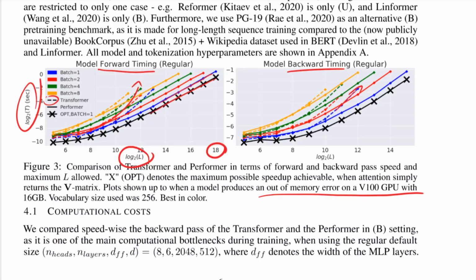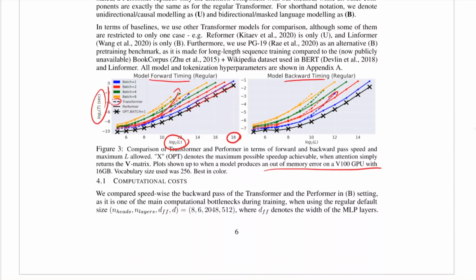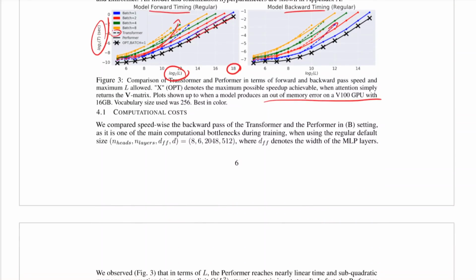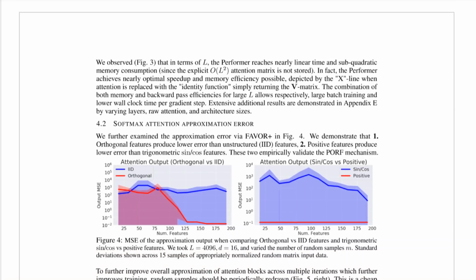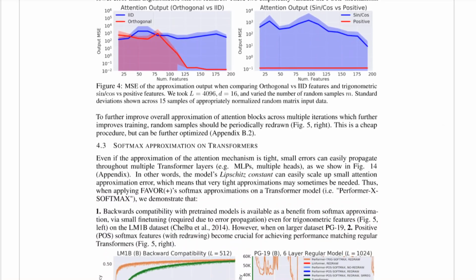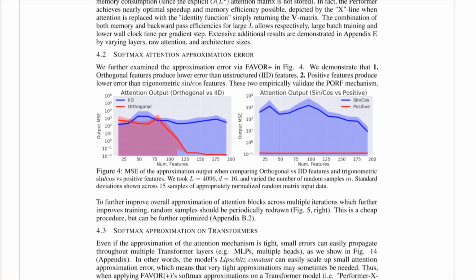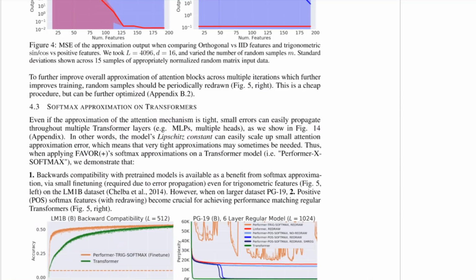And this is pretty good. This is pretty good news for everyone who wants to run the performers in a low resource environment. With low resource, I mean a deep learning GPU instead of 1,000 TPUs, which is pretty cool. They also show that their method is better, so the orthogonality is better than the IID features, and then of course the positive IID features are better than this original trigonometric decomposition.